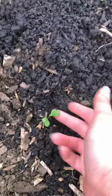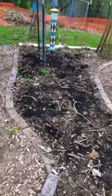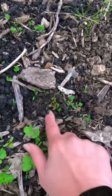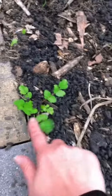That's one of the little seedlings. And green kohlrabi down here. And then I have lots of cilantro volunteers and some different kinds of lettuce volunteers. These all just reseeded from last year, and I'm happy to let those stay.